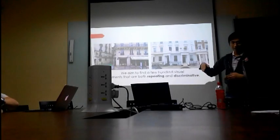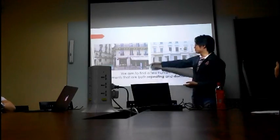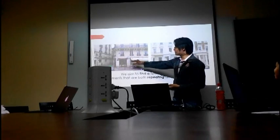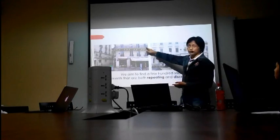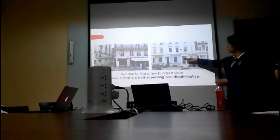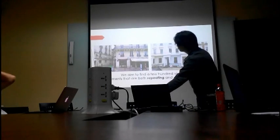When asked in an informal survey, most of the participants correctly said that this is from Paris. Besides the text, which I think is blurred in their survey, the participants say that some features give it away, like the balcony over here, the window style, and this street sign. While this one is distinctly from London, by the pillars or the style of the balconies. And so they wanted to get this automatically.